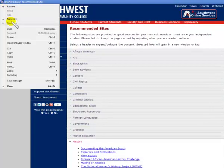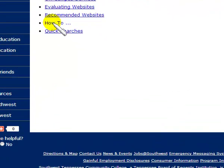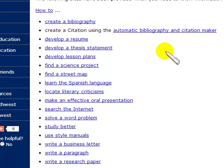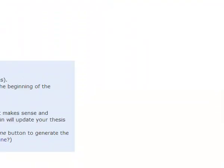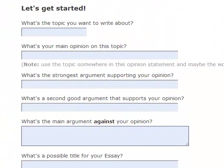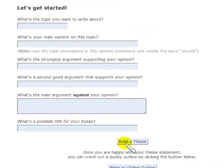I am going back, and I want to point out how to. Of course, in your history classes, you may have to write papers. So I want you to see how to develop a thesis statement. You will simply click on the words Thesis Builder, and once you have completed all of your research, if you come here and answer the basic questions that we have, you have an option that says build a thesis.